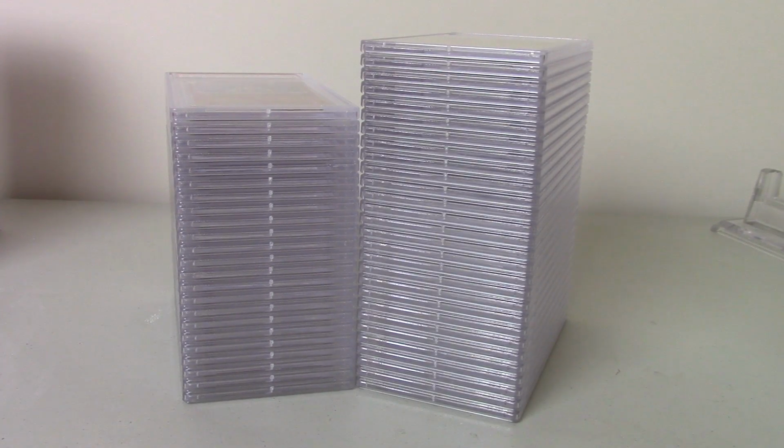Hey guys, it's Silver Snorlax and I'm back with the fourth and final part of round 26. So this last order is a fairly decent sized order, just over 50 cards.